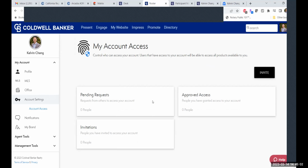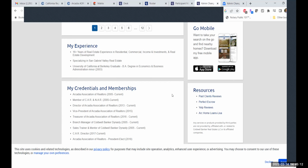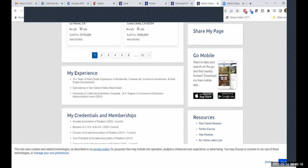user accesses. So for example, I can invite people in and get them the app. If you notice on my website, this is my app. I have an app. It's a Coldwell Banker app for Apple and Google Play on Androids, which 99% of my people out there use Android or Apple.